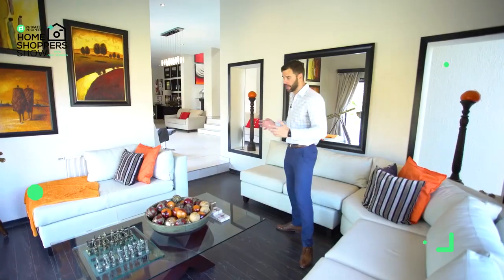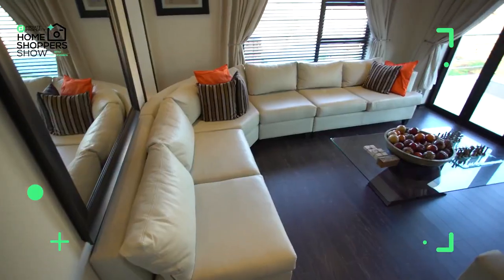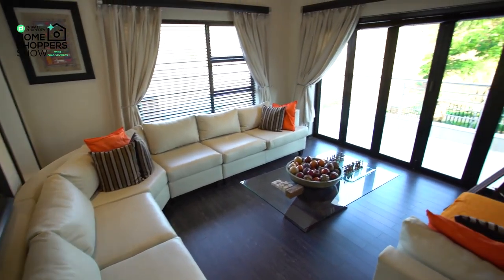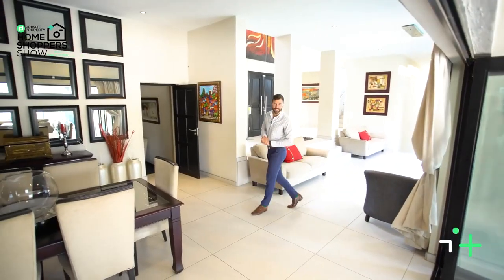Just a sitting room area, place for you to sit down, share a cup of coffee, and maybe even a meal. Love that it's been included specifically with these almost 180 degree views of that green belt. Very nice, but it's a home that is very easy to maintain.